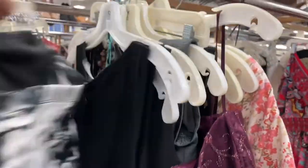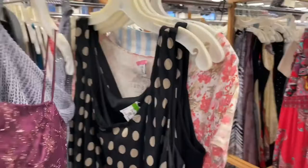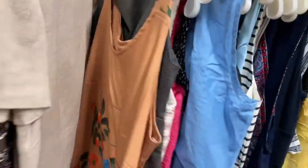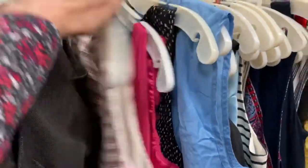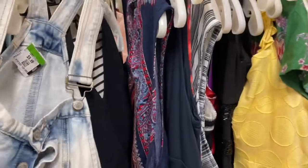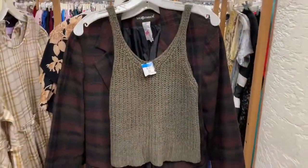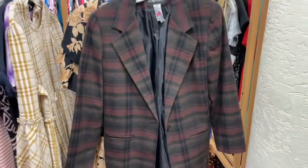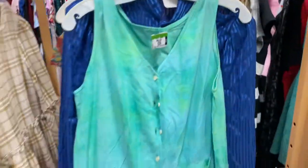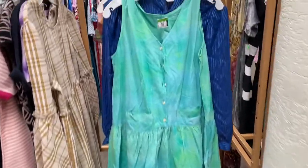Okay, we've made our way to the dress section. Lots of mid-range designer tags. These are fine so far. It will take blazer. 90s dress. Little drop waist tie-dye number. Not sure about that one.